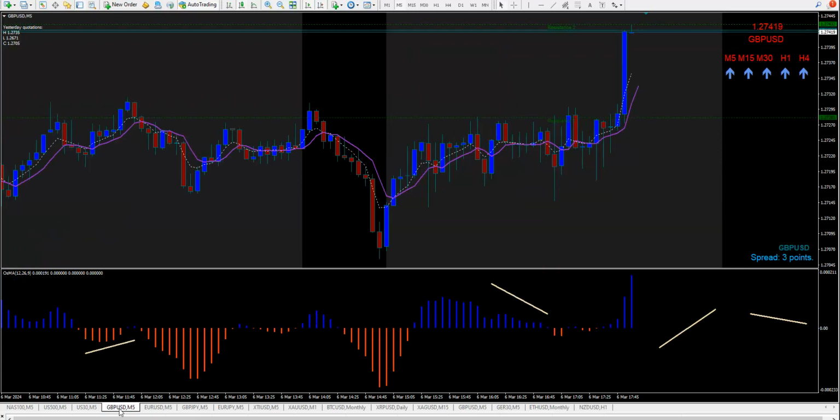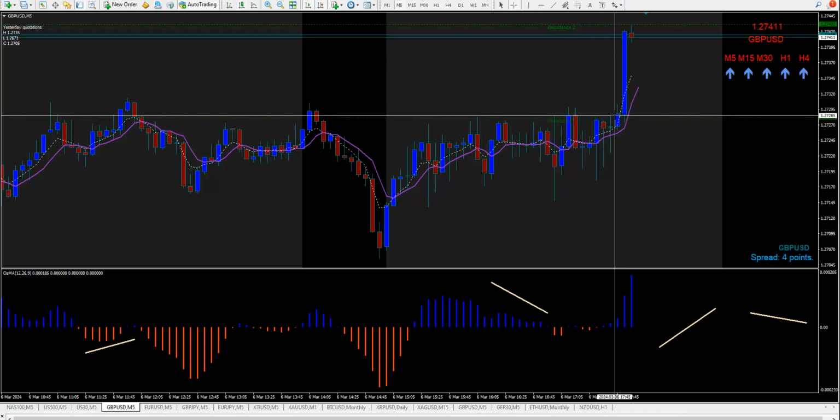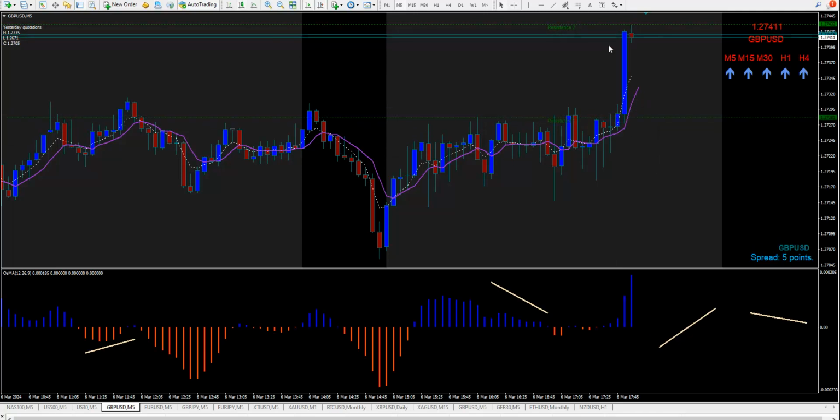Okay, pound dollar. Oh, look at the pound dollar. Chop, chop, chop, chop, chop, chop, chop. And now it just took off up here. Like in the last 5 minutes, it took off up. Oh, only 14 pips.